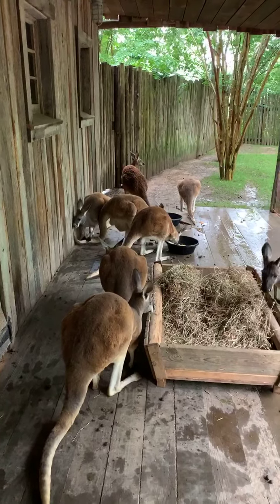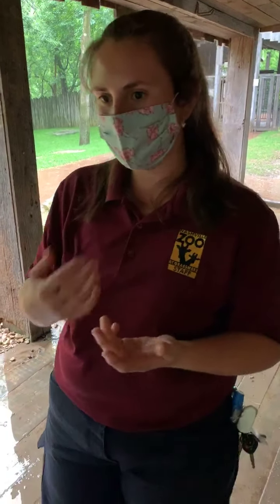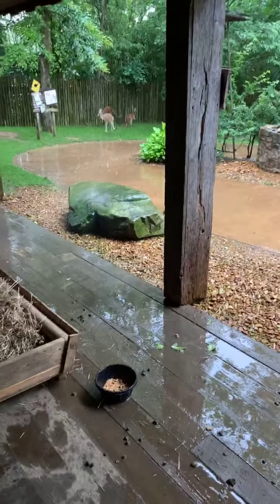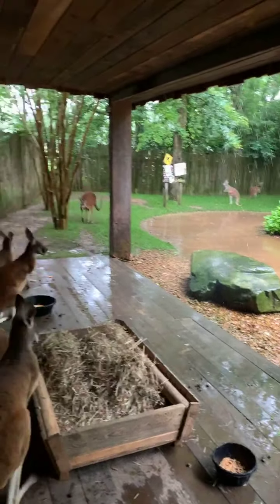Boxing is another big one. We'll hang up stuffed animals, punching bags, even milk jugs. Actually, one of our kangaroos really loves the sound that milk jugs make if you put a lot of them together and then use those. Yes, she's a huge fan. So that's really fun. And then different food items, depending on the day.